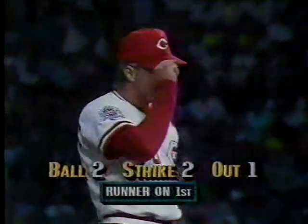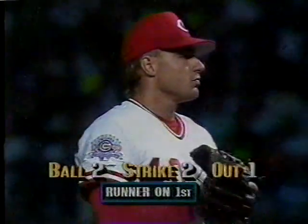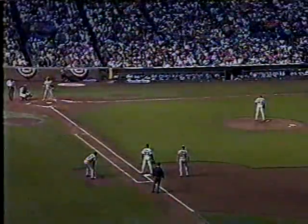And 2-2. This pitcher, Jack Armstrong, is from New Jersey. Started his collegiate career at Rider College, ended up at the University of Oklahoma. He's quite a brash young man, and it has paid off in his stats. He's 11-3 for the year, and one of the big reasons why the Reds are sitting pretty.